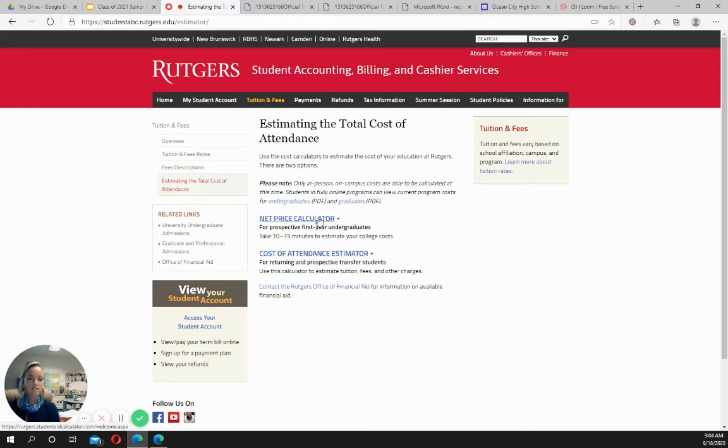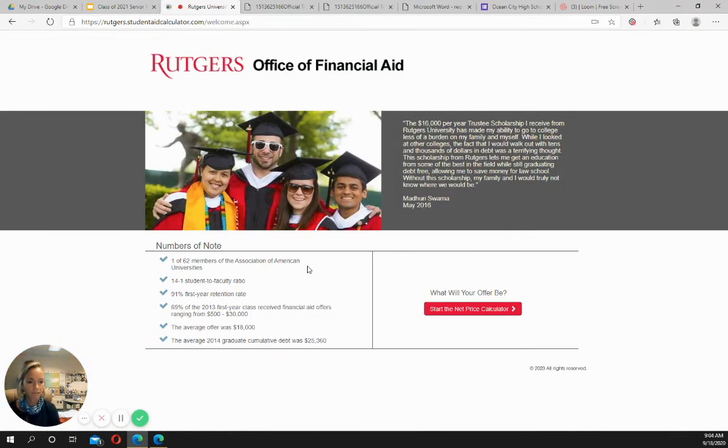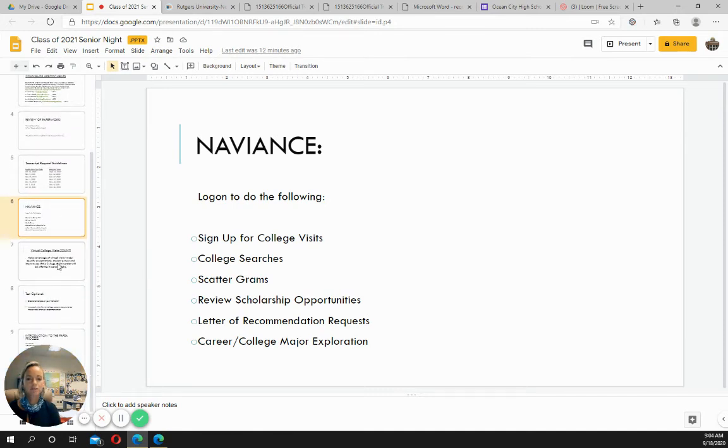So when you're building your list, obviously you want to think about the academic competitiveness of that particular school, but you also want to create a separate list on how much it's going to cost you. So this net price calculator is required for every college and university to offer families so that you can really make well-educated decisions on whether or not that school is a financial fit, safety, or reach. So just keep that in mind as well. So that's Naviance and the cost of attendance and net price calculator.